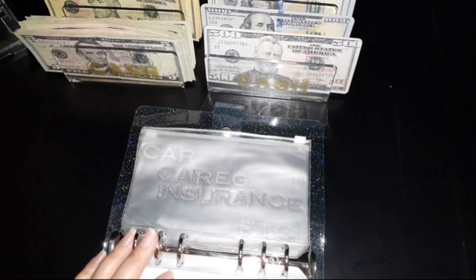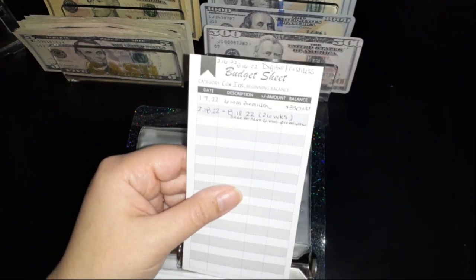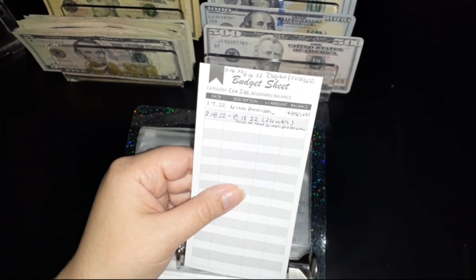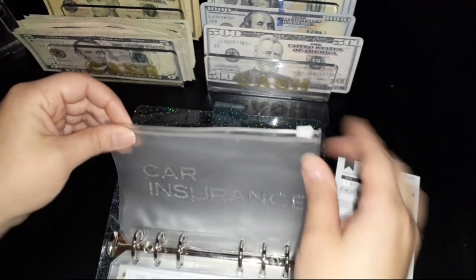My next one is for my car insurance. And this one, I have the money in the bank, so this one's cashless slash digital. My new premium doesn't start until February, so I already have the money saved for this one. And I don't have to start saving again until February 18th. So I'm all set with this one.